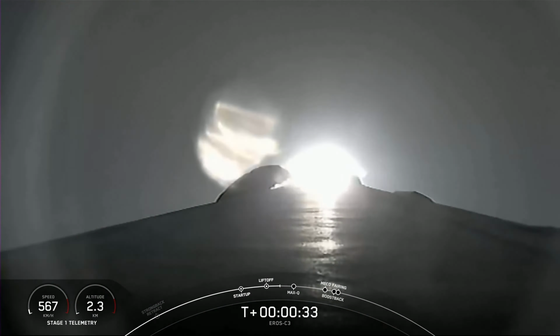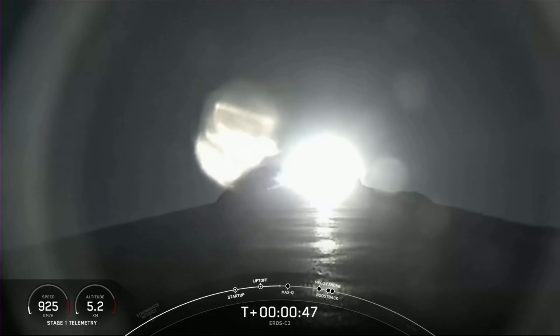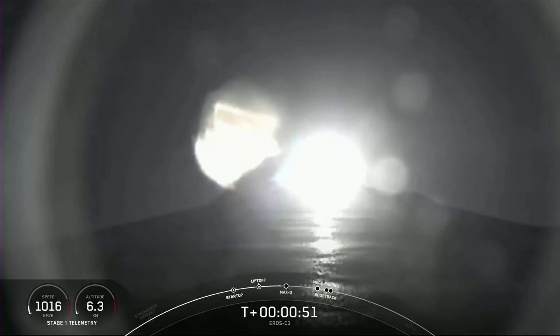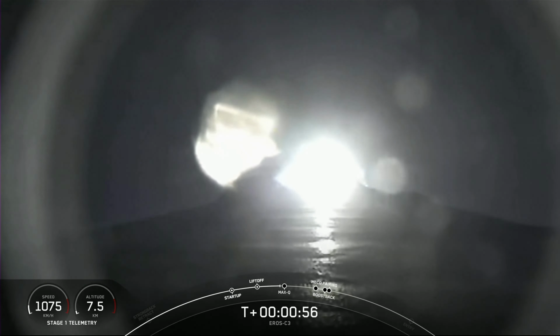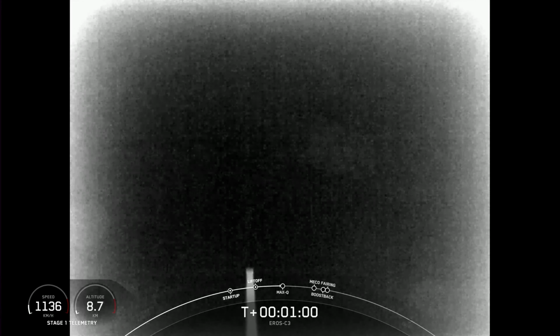Falcon 9 has successfully lifted off from Vandenberg Space Force Base's Space Launch Complex 4 East. Nominal power and telemetry, carrying the EROS C-3 payload. Now, during ascent, we do tilt the engines, which is called gimbaling, and that turns the rocket horizontally. Vehicle supersonic. And that's what we call a gravity turn.